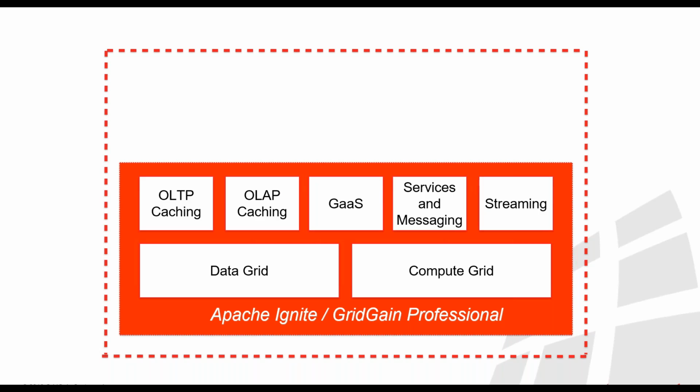So there is OLTP caching, OLAP caching, again through full SQL 99, full joins, distributed joins, aggregates. We like to call this the SQL grid. The SQL grid works off of the data grid and provides you full SQL access. Grid as a service, or GaaS, that's my term. And that allows you to deploy a data grid and compute grid application for everyone in your organization.